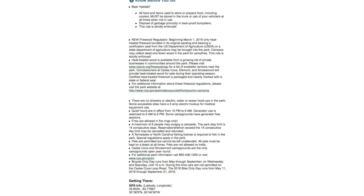Fire's allowed, fire rings only, maximum 6 people. If you want to fish, you've got to have a Tennessee or North Carolina fishing license. Pets are permitted, but cannot be left unattended. Just different information, phone number, website.